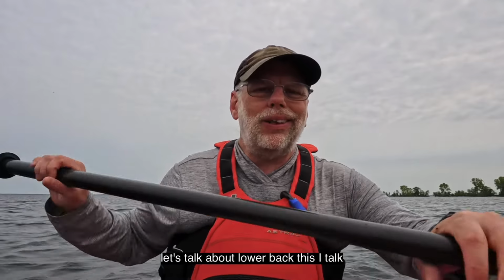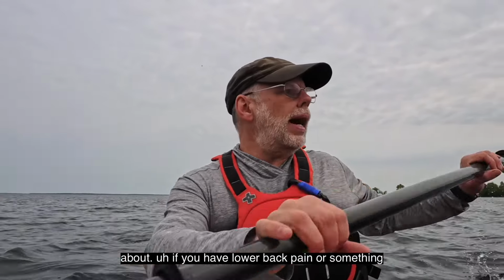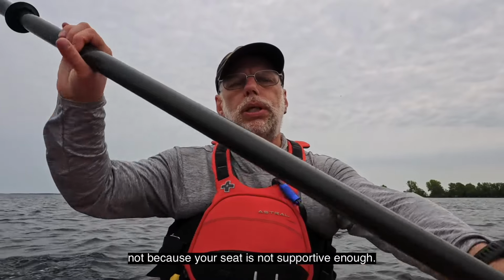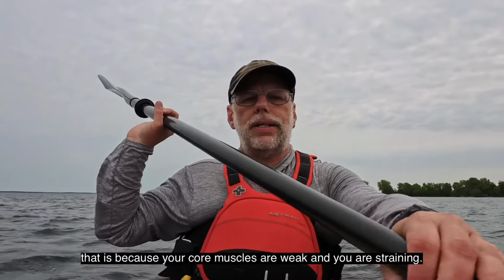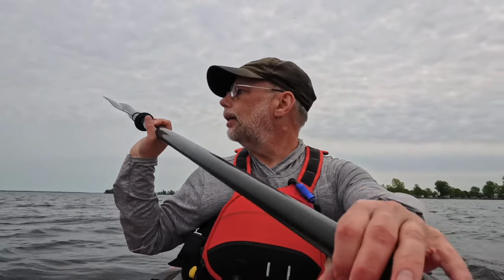Let's talk about lower back. This I've talked about a lot. If you have lower back pain or something like that that does not exist outside of the kayak, that is not because your seat is not supportive enough. That is because your core muscles are weak and you are straining. And so there you need to work on core strength.